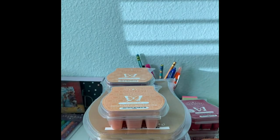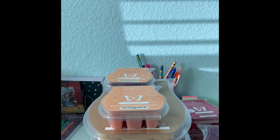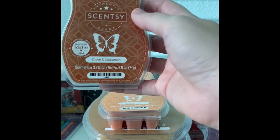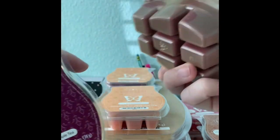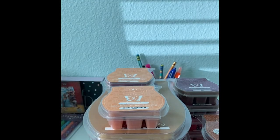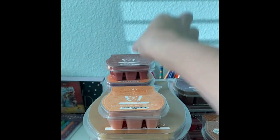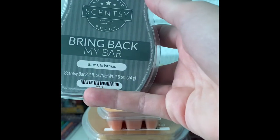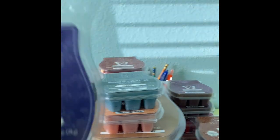Candied cranberry pecan. I love that one. This one, winterberry apple tea. Love. Clove and cinnamon. Two more winterberry apple teas. This one also gets really discolored, but I don't care because I like it that much. Another cedar cider. Blue Christmas. I know lots of people like that. It's just okay for me.